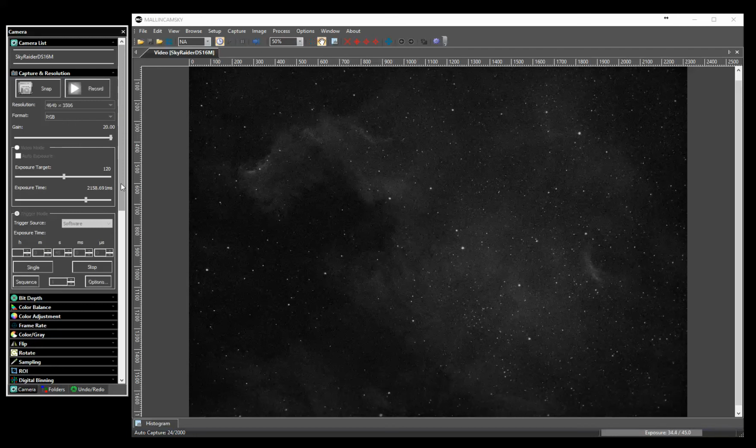Well, if you want to see the color, then you wouldn't use the H alpha. If you used a color camera and you didn't have it set to grayscale, for something like this, you would see the reds and blacks. That would be it. Any of the other colors would be gone.